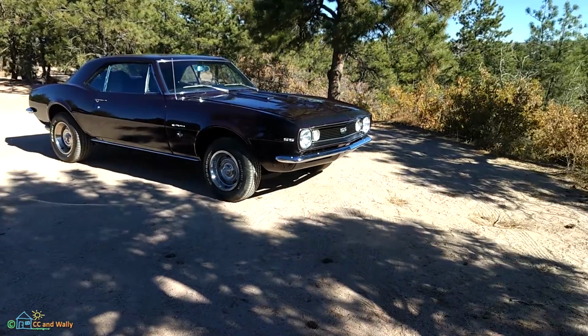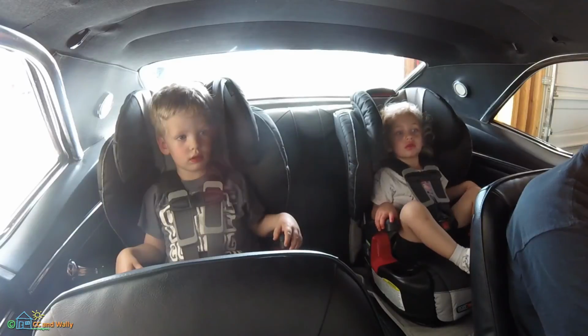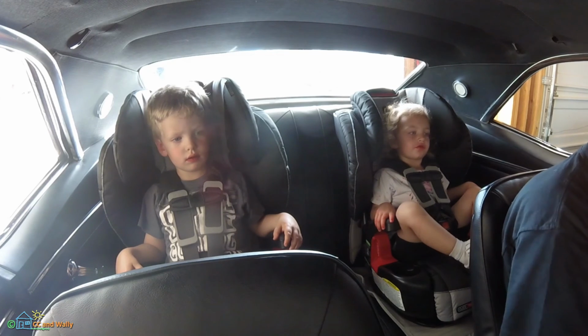This is the first time the kids have gone for a ride in the new old Camaro. Also taking the car out to take some pictures and just drive on some country roads.